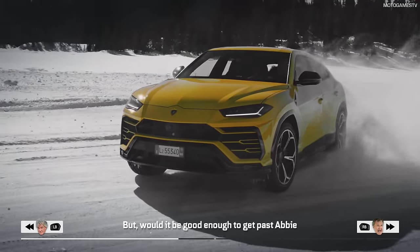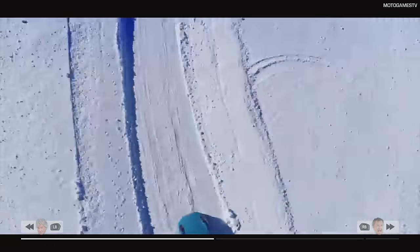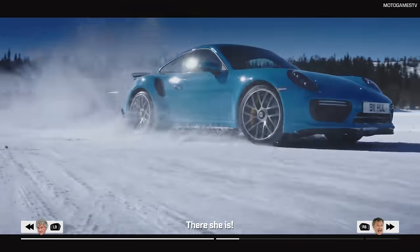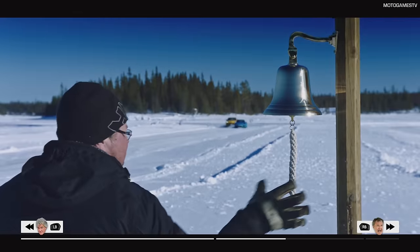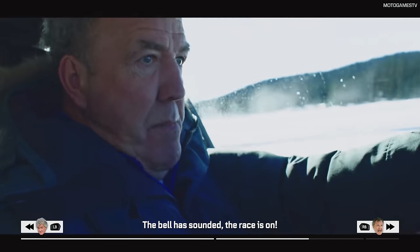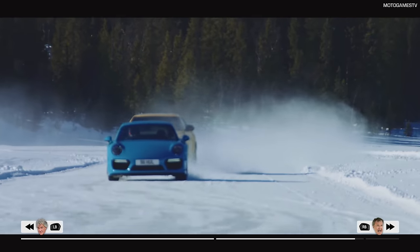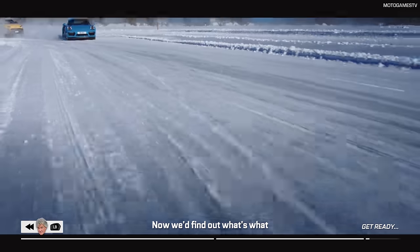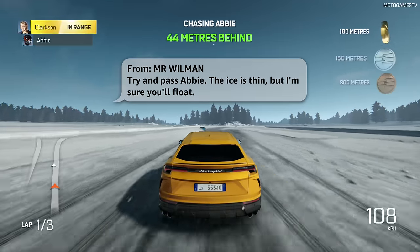But would it be good enough to get past Abbie in that Porsche? There she is. She is! The bell has sounded, the race is on. Now we'd find out what's what on our specially designed track. Go.